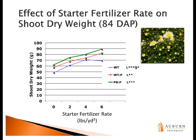We also wanted to see how this substrate would perform on a garden mum crop that was being produced in an outdoor production environment versus a greenhouse environment. So in this study, we actually used one of the coarser grades of the whole tree that had a little more airspace and less water holding capacity. And our standard substrate here was quite a bit different than the greenhouse substrates we've been comparing. It was primarily composed of pine bark and peat, had about 40% peat, about 35 to 40% pine bark, and then also had a couple of other components.